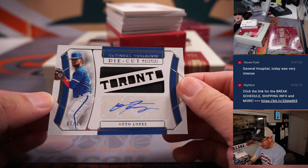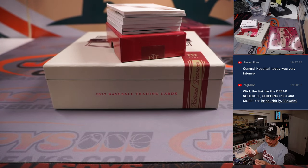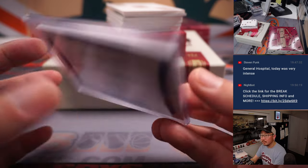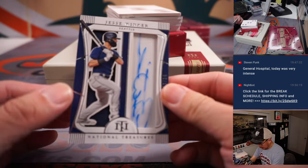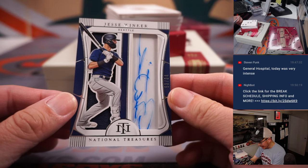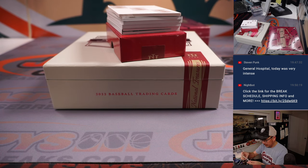Otto Lopez, an auto auto. 7 out of 49. Toronto 7 for Nick. Got Jesse Winker. 53 out of 94. Seattle, Rob with the M's. Got a piece of the jersey. Nice little autograph.